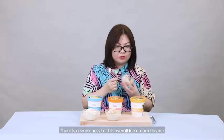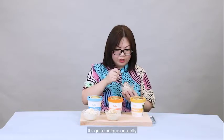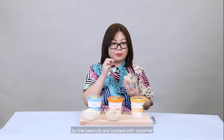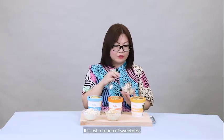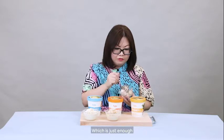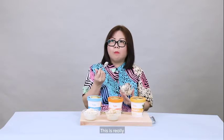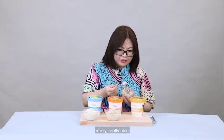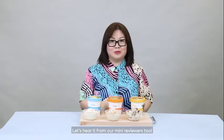There is a smokiness to this overall ice cream flavour, which is quite unique actually. And of course it's caramelised peanut brittle, so the peanuts are coated with caramel. It's not overly sweet, but there's a touch of sweetness which is just enough. It's just really an explosion of flavours in your mouth. Really, really nice. But don't just hear it from me. Let's hear it from our mini reviewers too.